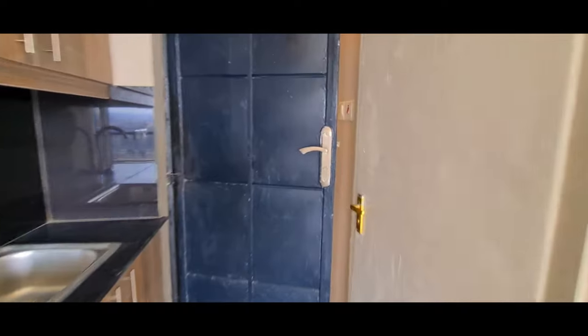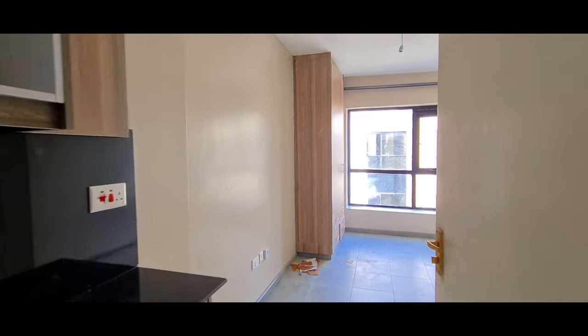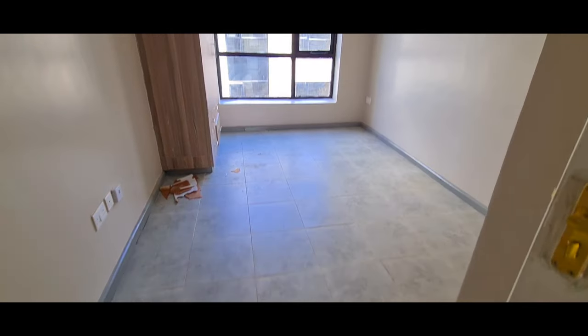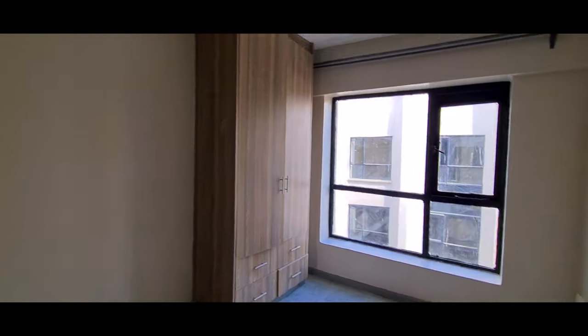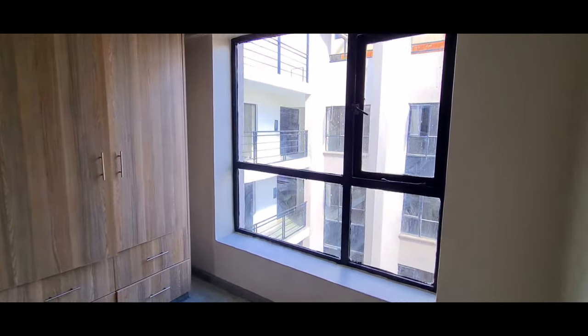Now let me show you the bedsitter. The sample of bedsitters. Yeah, they have several studios. This one is on this side. It's a bedsitter. The size of the studio. See that? For 15 G's, this is what you get. 15,000. Get something nice like this. And then you leave.